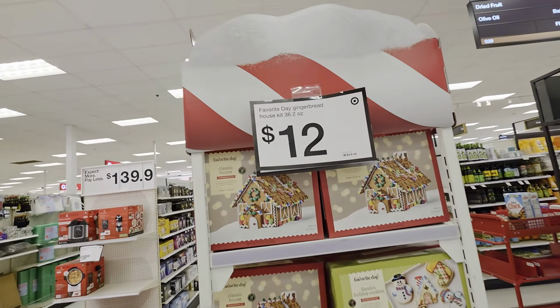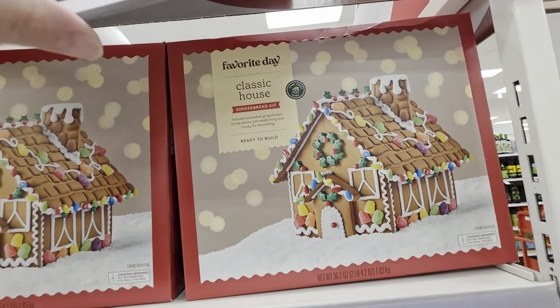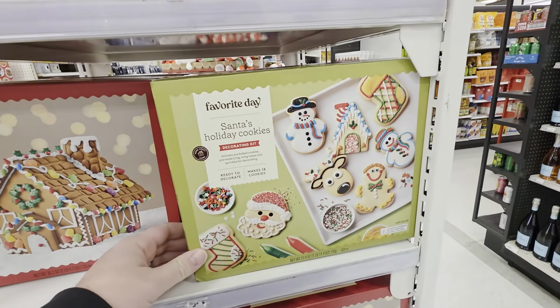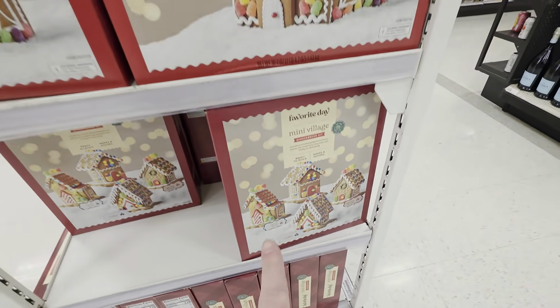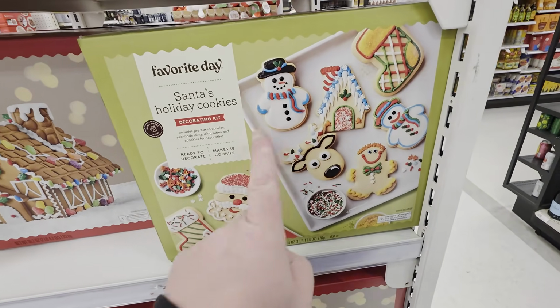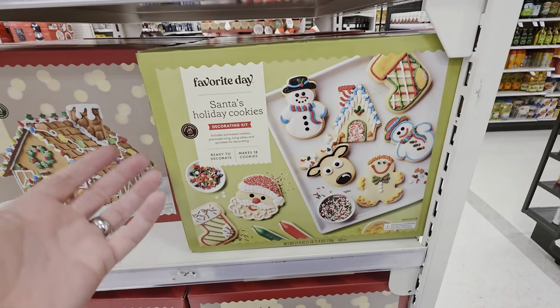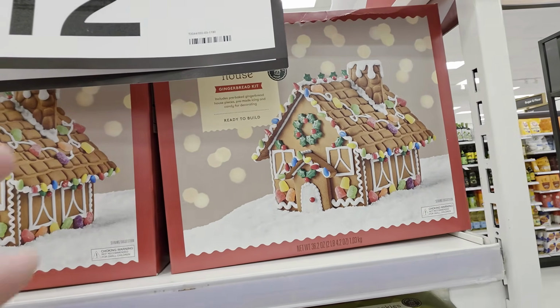Here we go. Here's gingerbread house kits here. We have a regular one up here like the classic house. Santa's holiday cookies, and even a mini village. And basically what these are is the cookie stuff is already baked. So you get all these cookies in here and you just decorate them. And it's the same with the house. The cookie parts are already baked. You just put it all together.